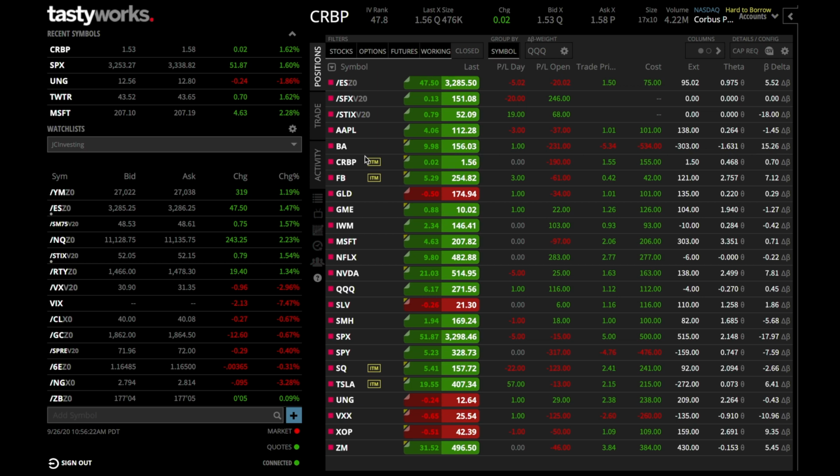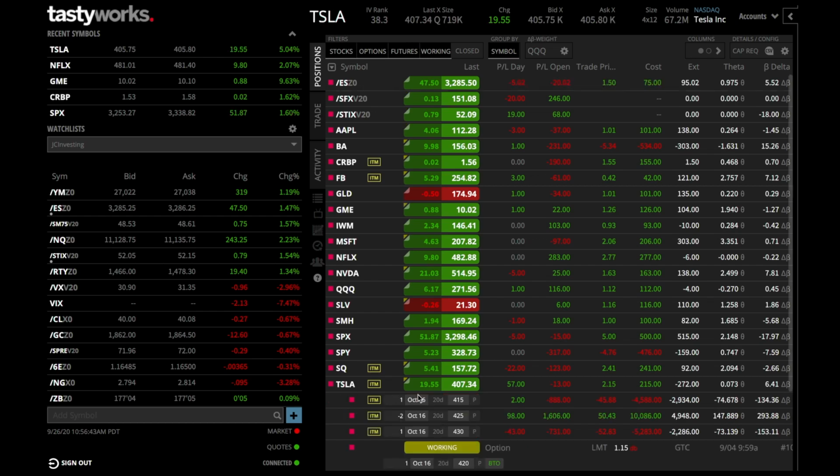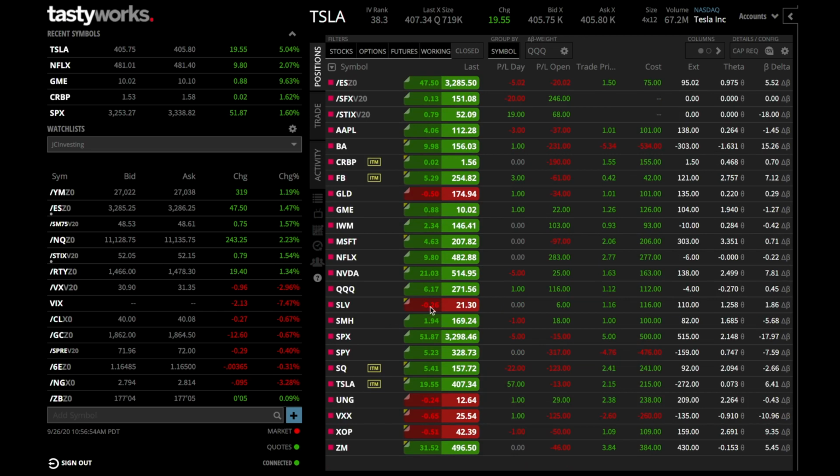Everything else is looking pretty good. We have quite a few free butterflies on now. As we get closer to these October positions coming off, it might start getting a little bit exciting. Some of these could pin in the middle. Tesla's not going to, and we don't even actually have a free butterfly on there. We still haven't been able to roll up this 415 put. That thing has been all over the place, and we'll have some fireworks here down the stretch.